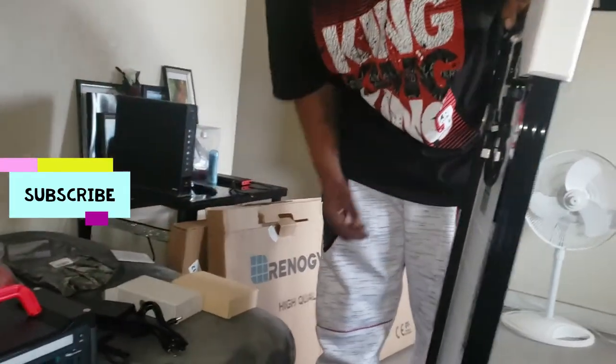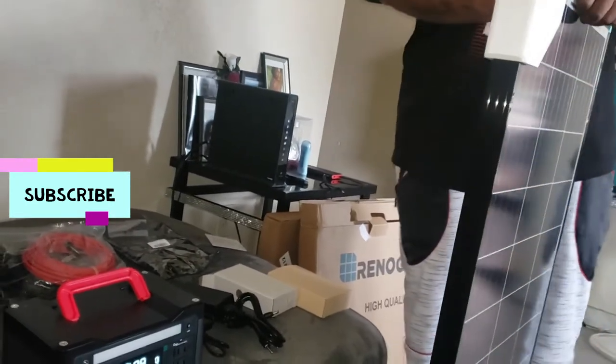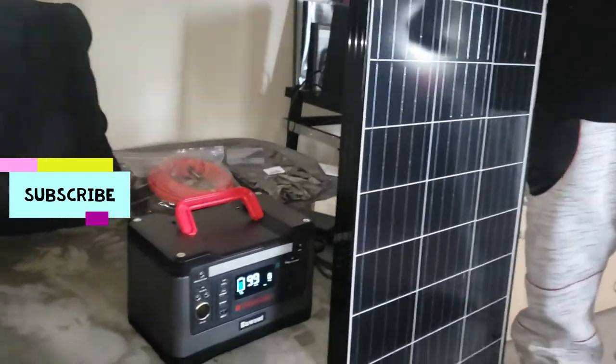Okay, y'all, we got the panel out the box again. Let me get some scissors so I can cut the rope and kind of lean it down a little bit. So, can bring some scissors.